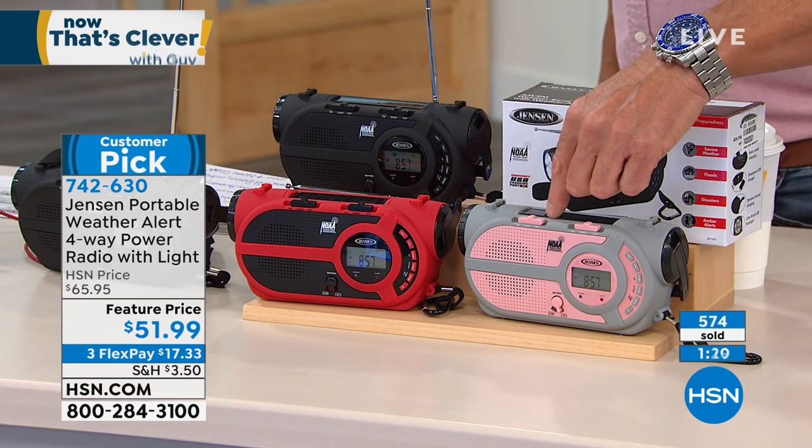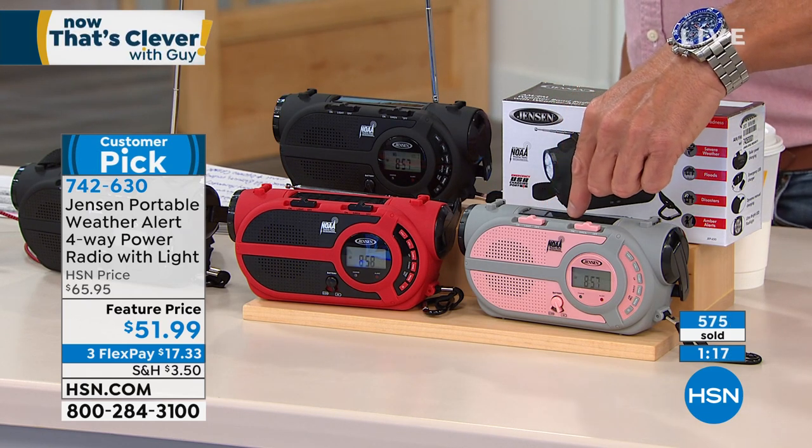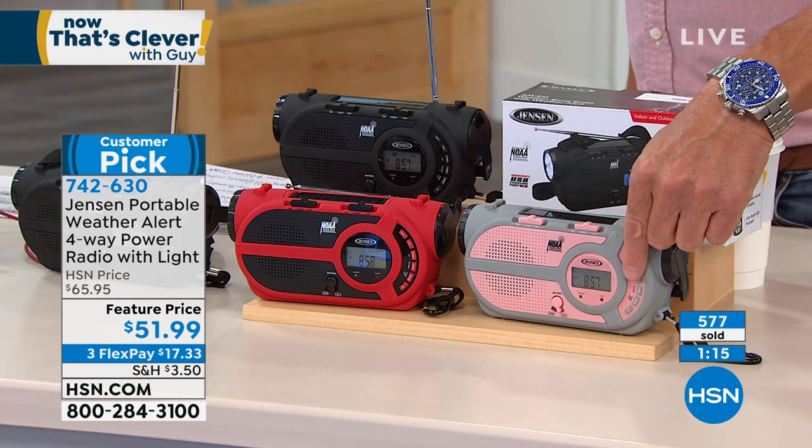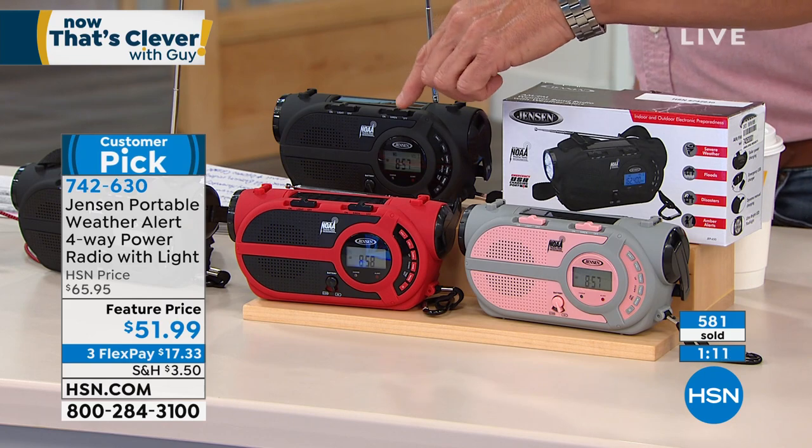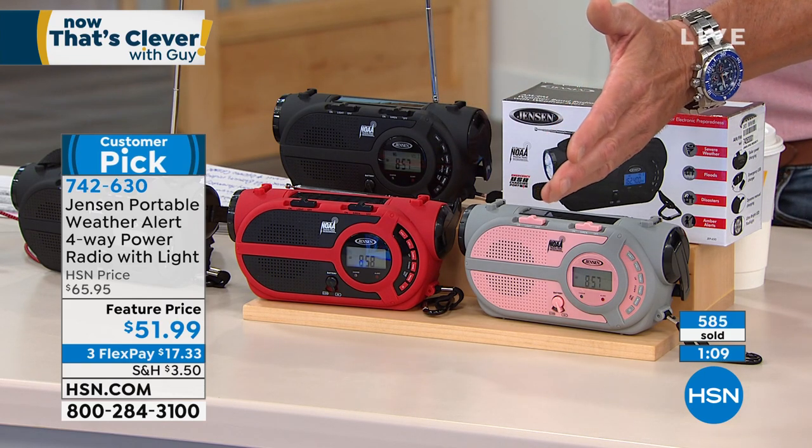I guess we're calling this the, is this gray? It's probably rose gold. They always call pink rose gold. We have it in red and we have it in black. Over 500 people, close to 600 people have just ordered it.